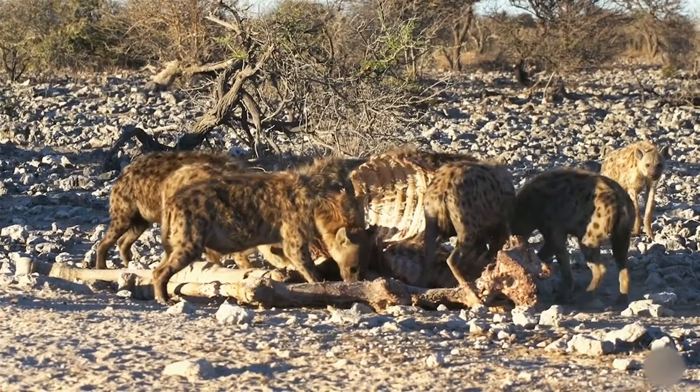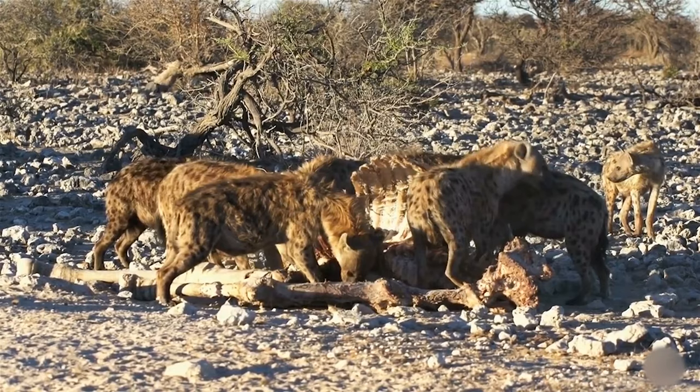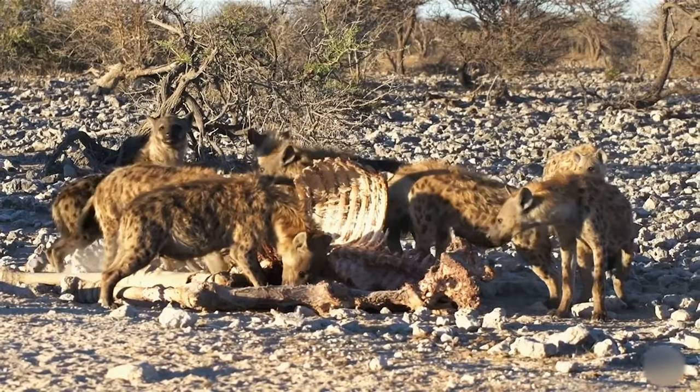In fact, hyenas are powerful predators. They are intelligent predators because they know how to observe and take advantage of the situation. Indeed, those who take advantage of the opportunity are often the smartest.